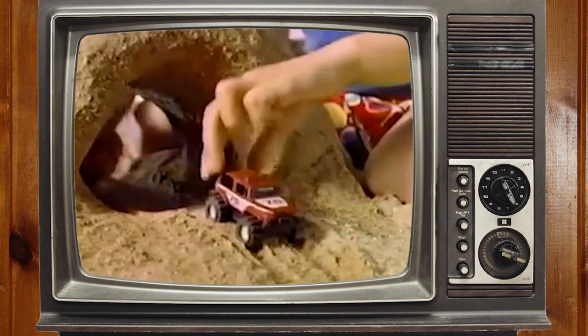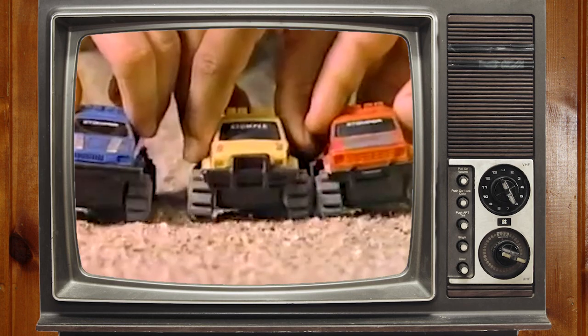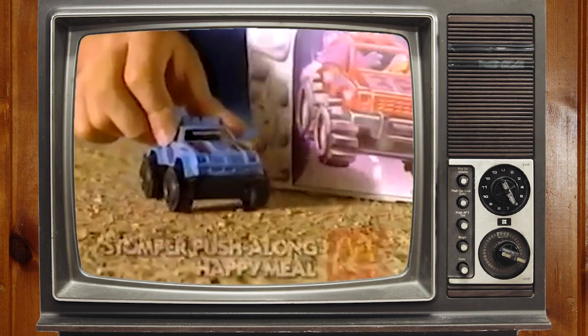Stomper! They go where you go at your command by the power of your hand. Stomper! There are 8 Stomper push-along trucks in all, one inside every McDonald's Happy Meal. Stomper! Now at McDonald's.